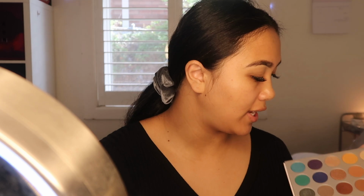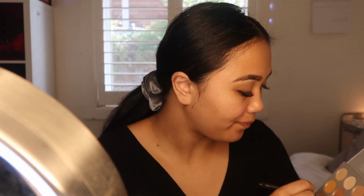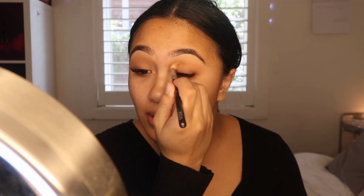Okay, so now we're going to take the brown shade here called Firework. And I'm just going to be taking that on a soft crease brush from Zoeva, I don't know. So I'm just going to be popping that in the crease. Today, I think we're not going to really do anything crazy. I feel like today I want the focus to be on the skin and the base, not so much the eyes. Okay, so I don't really have a crease. So I kind of just blend until you can somewhat see a definition appearing.